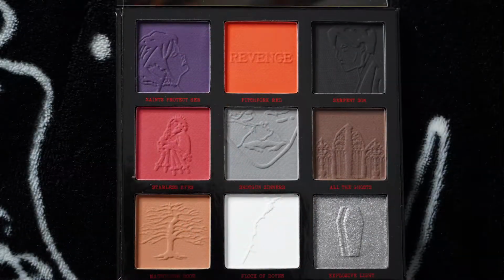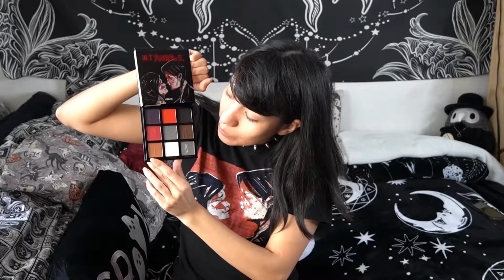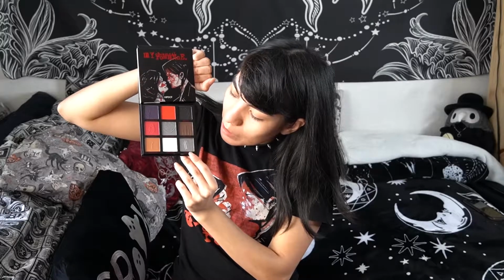So there you go. And as for the names, this purple is called Saint's Protector. This red here is called Pitchfork Red. This black here is called Serpent Sun. This darker red is called Starless Eyes. This nice dark middle gray is called Shocking Sinners. This kind of dark brown is called All the Ghost. This light brown is called Mausoleum Door. The white is called Flock of Doves, and the kind of silvery gunmetal color is called Explosive Light.